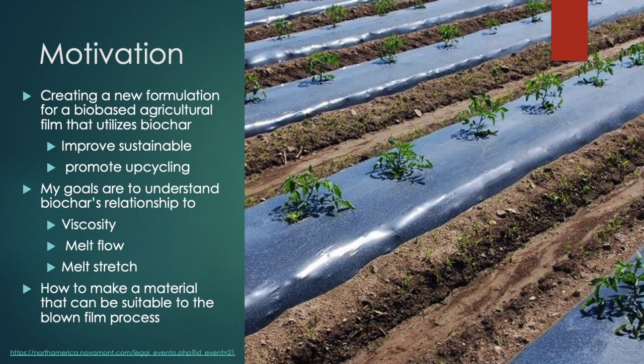For my research, I have several goals that need to be reached in order to create a blown film material. I need to understand biochar's relationship to viscosity, melt flow index, and melt stretch. The melt flow index is a measure of how quickly a material flows when it is melted. This is inversely proportional to the material's viscosity.